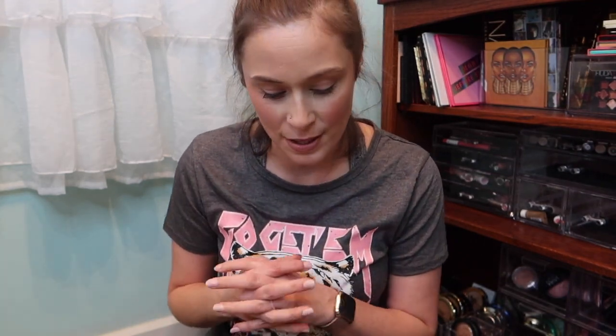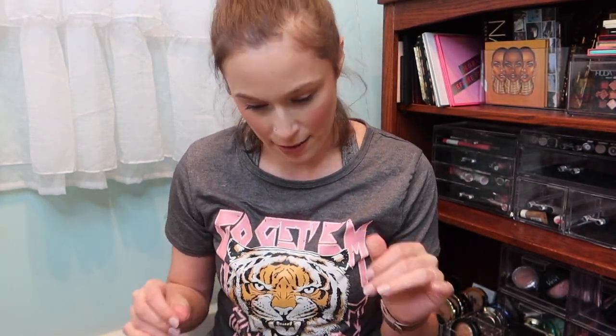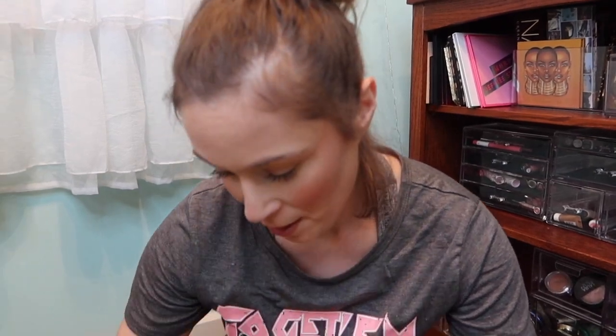Alright, and then this shirt I got off Amazon. I'll link it down below. I'm trying to find my style, y'all. I'm trying to find my style. So, yeah, that's that. Okay, here we go.